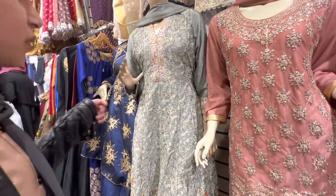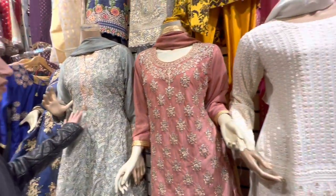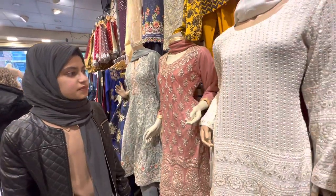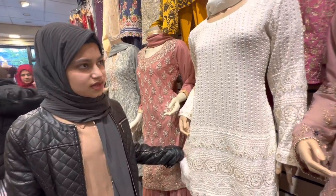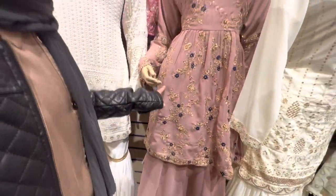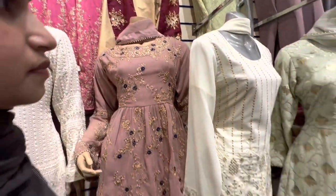Oh, yeah, with some stones. So you're not looking for any stones. It's a very unique design. I like this color. Nice color.